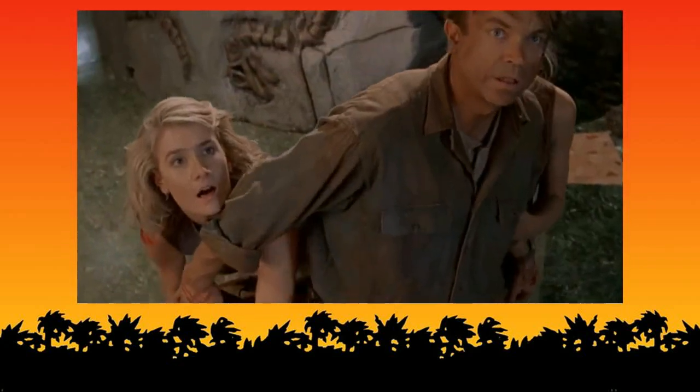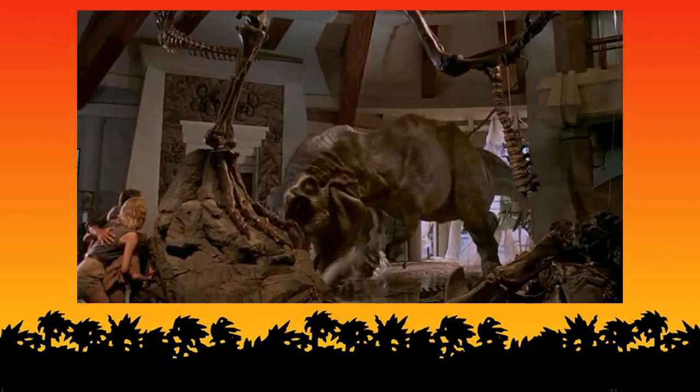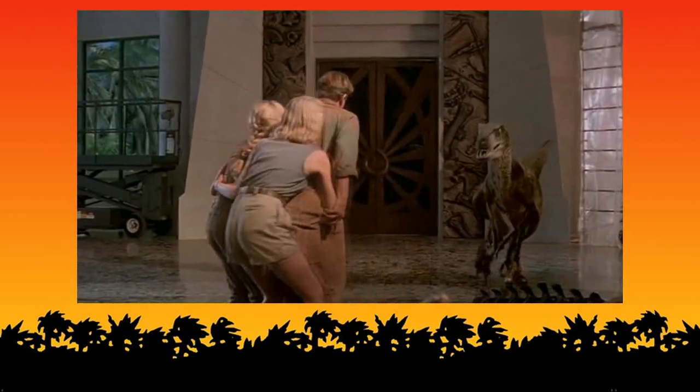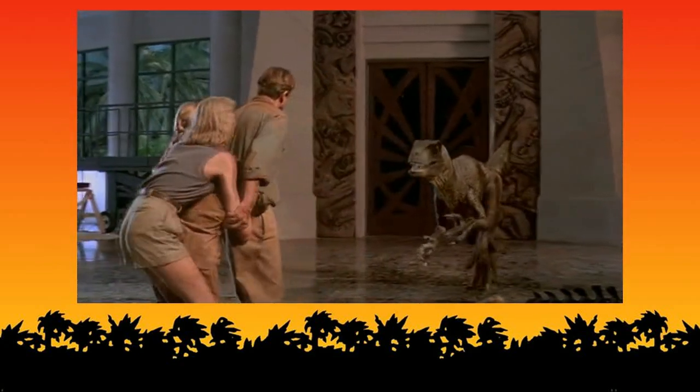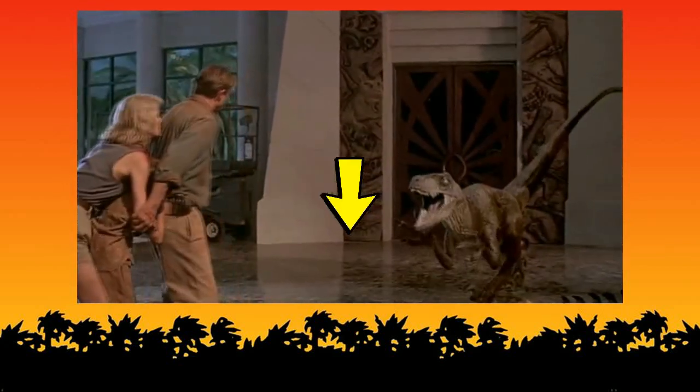Now you might also be asking, how could they miss something that big come into the building? Well, let's break it down into a play-by-play analysis of the scene in question. As you can see, the raptor's getting ready to pounce. And as it gets ready to pounce, the people are looking straight at it. Okay? Right here. If you look closely, you can see Rexy's shadow come into view.